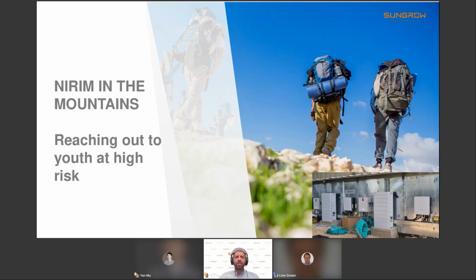The farm is a therapeutic framework for trainees who have reached difficult situations of deep crisis and dysfunction, and it lacks connectivity to the national grid. Nerim is dependent on off-grid energy resources. So together with our donating partners, Sungrow donated an off-grid energy storage system to Nerim in the Mountains. And this, as I mentioned, was the first thing that I personally did as general manager in Sungrow Israel for the energy storage market in Israel, before we even sold our first project. So we truly believe in giving.